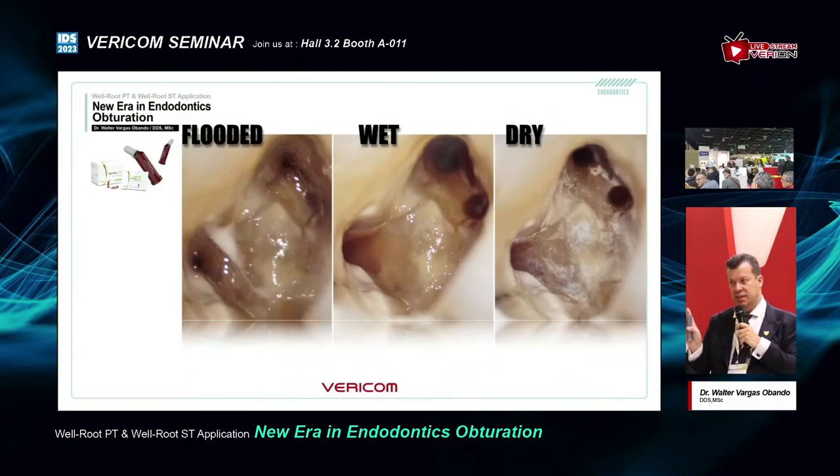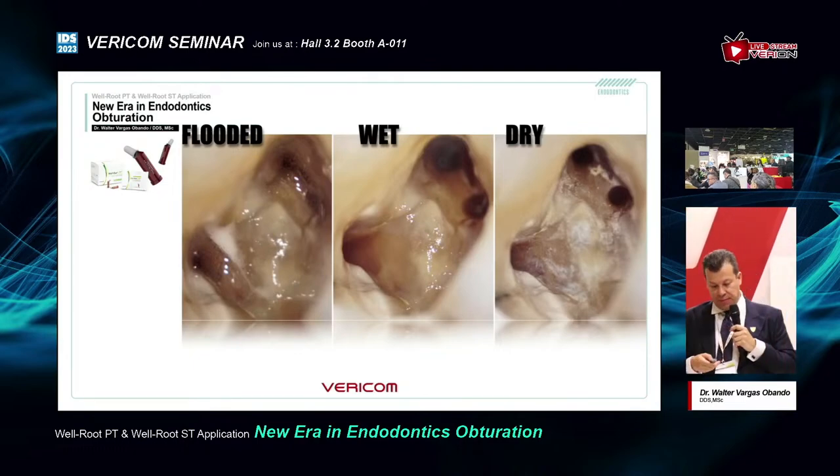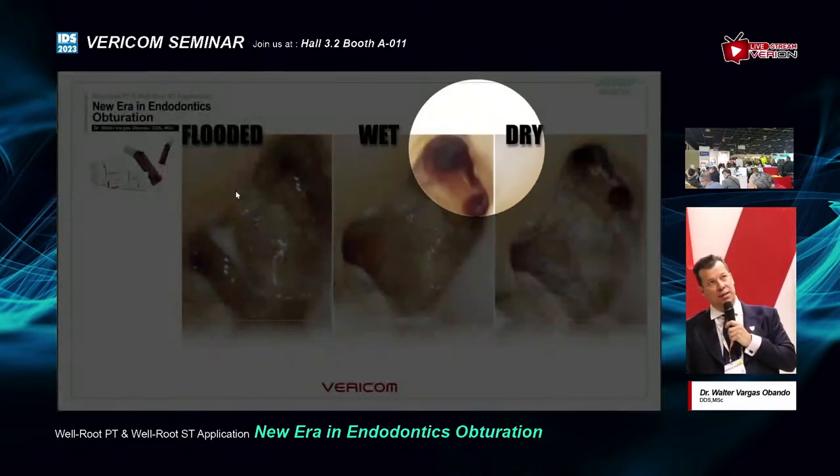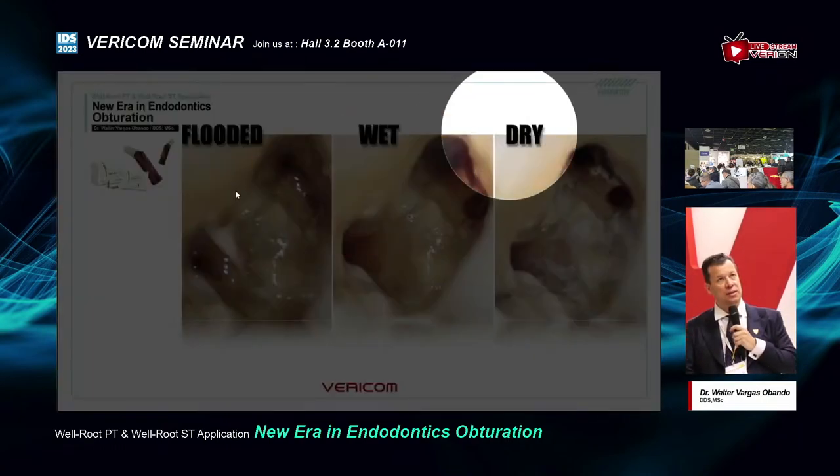And this is the final tip for you. Remember to take home: it has to be wet to set the bioceramic sealer. Not dried, not dry, just wet.